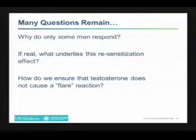So there are a lot of questions remaining. This was a small study, and it was by no means definitive regarding the role that testosterone may play in treating patients with castrate-resistant prostate cancer. We still have to figure out why only some of the men respond. And then I think that one of the questions that we're trying to answer is, if there is this resensitization effect, what underlies it? Why is this happening? We need to understand why it happens if we're going to figure out how we can incorporate this into our current treatment paradigm.